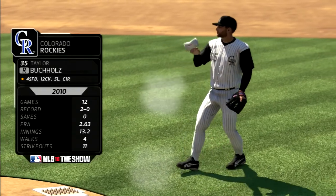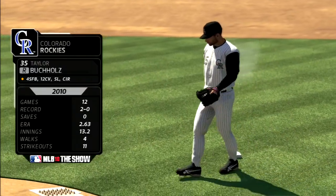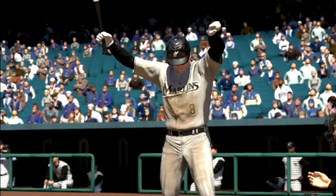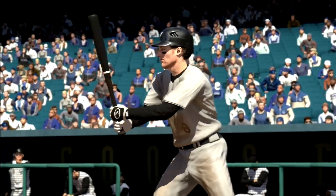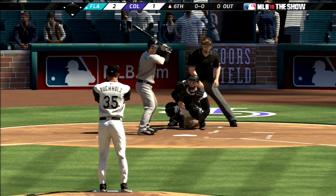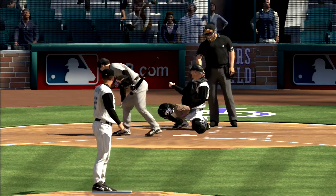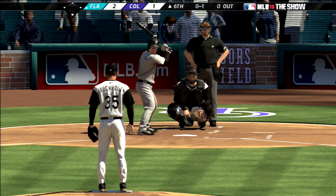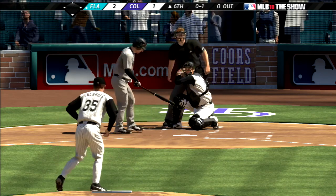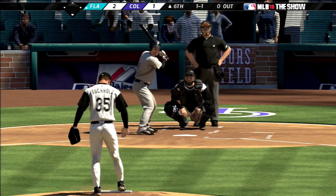And a new pitcher summoned from the bullpen. It's the hard-throwing right-hander Taylor Buchholz. Chris Coghlan will stand in to lead things off as the Marlins look to get things started here in their half of the 6th. Just got a piece of it as it's fouled back. And a ball outside apparently. 1-1. Boy, I think that umpire just flat missed this one. This should be strike 2.